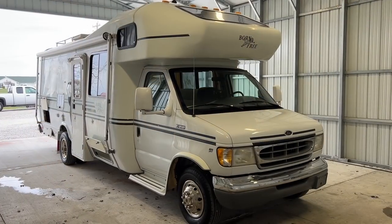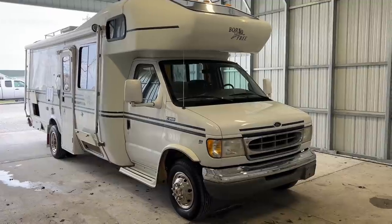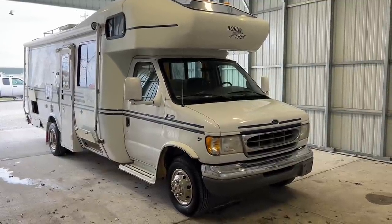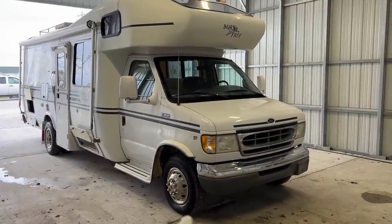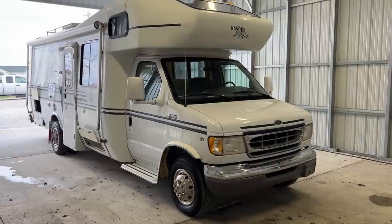Alrighty, folks, time to run the outside of this Born Free. We are 26 and a half feet from bumper to bumper. So I did personally drive this coach back from Florida. The tires were installed in Florida before I left there. So they have roughly 1,100 or 1,200 miles on them, basically the distance from here to Florida.